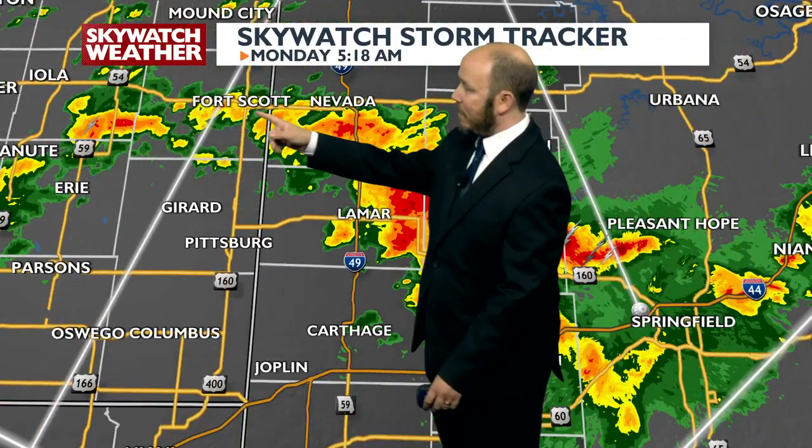So again, there's that heavier shower in Fort Scott, stretching along 54 to Nevada. Lamar, you're kind of sandwiched between a couple of heavier points of rain. Greenfield, Stockton, you're going to be getting in on it, just exiting Mount Vernon as this all continues to lift off to the north and to the east.